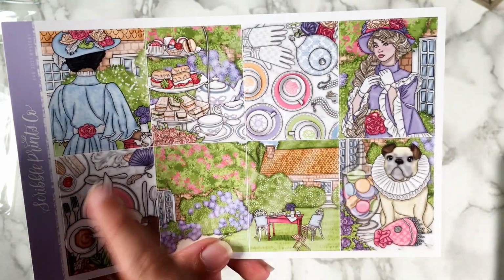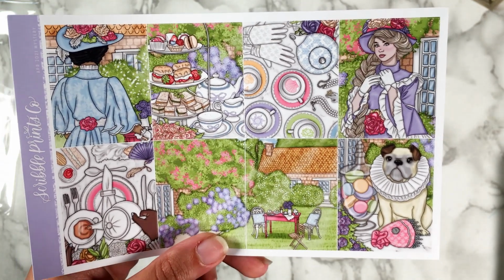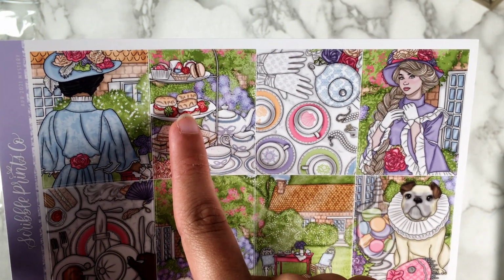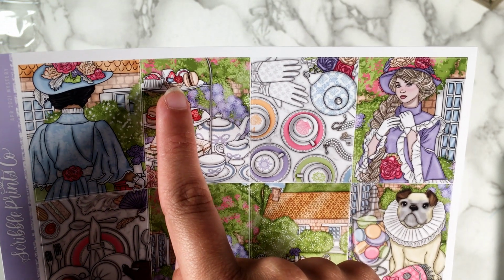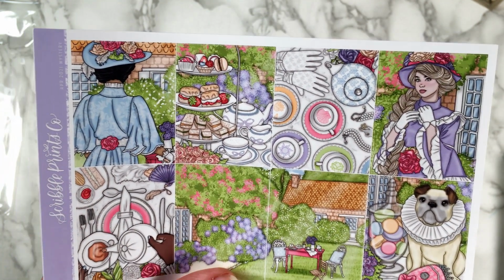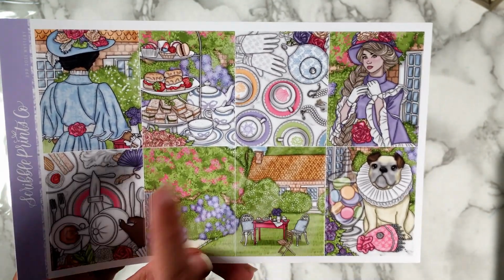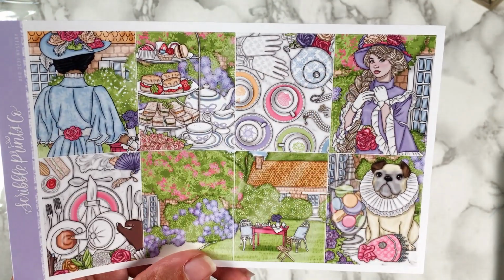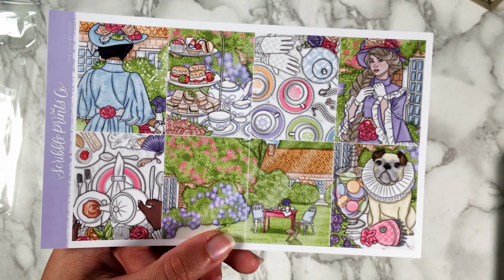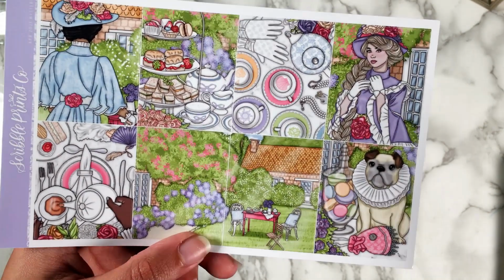And then we have our tiered tray with all of our finger foods, another part of tea parties that I love very much. We have our finger sandwiches, what looks like strawberry shortcakes, and then some pastries up top. We have some tarts and macarons and more. I just want to eat all of that right now. Love these different teapots everywhere. Like, I really want a tea set. That's what I want. That's all I want.